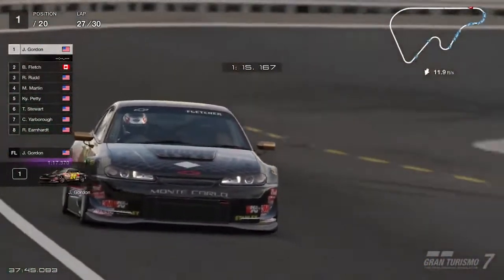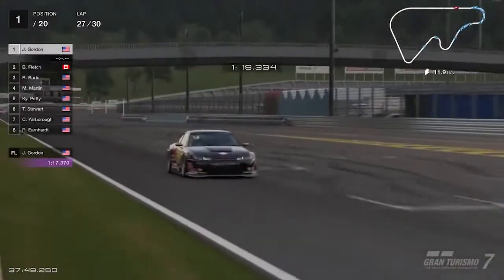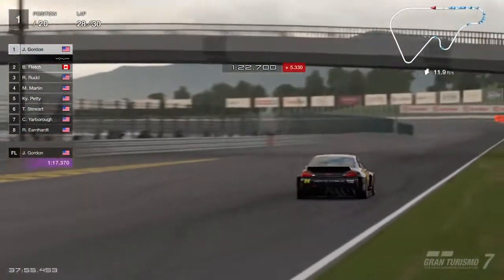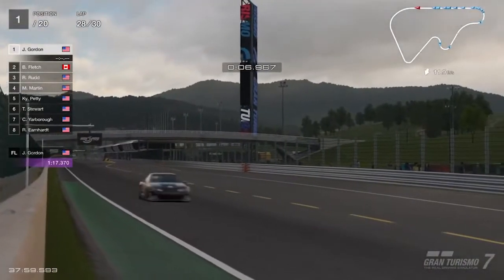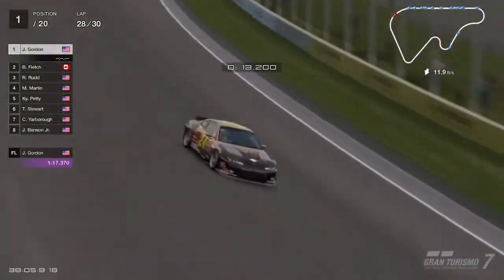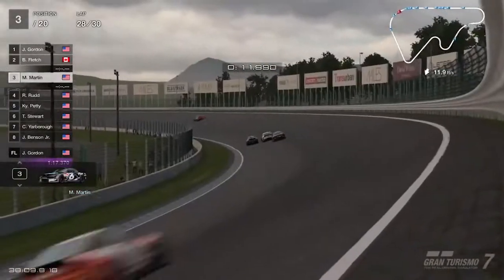Here we are with the leader, coming to 3 laps to go. This has been a pretty, I don't want to say easy race because no wins are easy in this series. This has been a pretty lackadaisical win for Jeff Gordon. Well, a lackadaisical run, I should say. Not guaranteed to win yet, but look at that gap. I don't think Brady Fletch is closing that, especially in 3 laps.